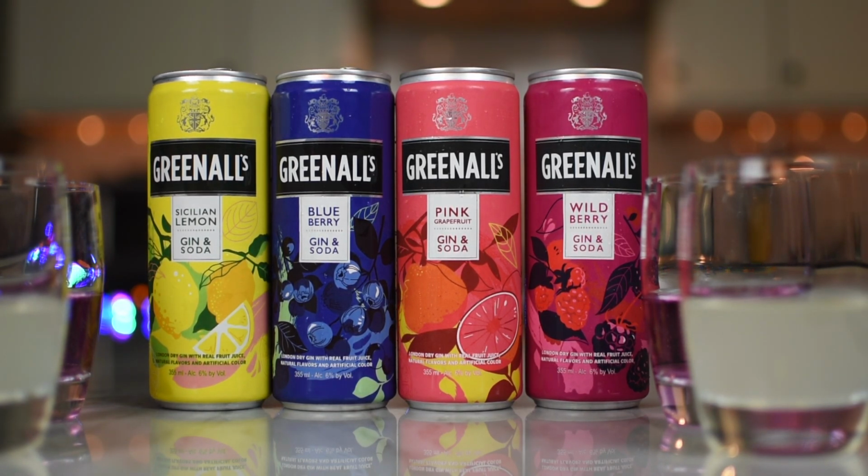The Greenall's Gin consists of a blend of eight of the finest botanicals sourced from around the world, from Tuscan juniper to delicate Moroccan coriander and zesty Spanish lemons. Sounds delightful. The classic British gin using natural flavors makes Greenall's a perfect choice for all gin lovers. All right, cool. Let's do it.